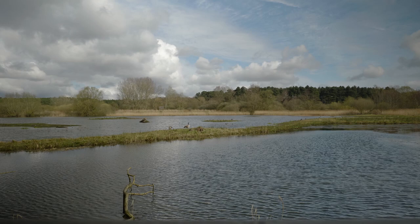Although, to be fair, I do need to look at getting an ND filter for this lens, just because I'm having to stop down the aperture so much, just to decrease the amount of light coming in when I'm filming. But yeah, beautiful, beautiful scenery. Lovely, lovely reserve. No kingfishers.